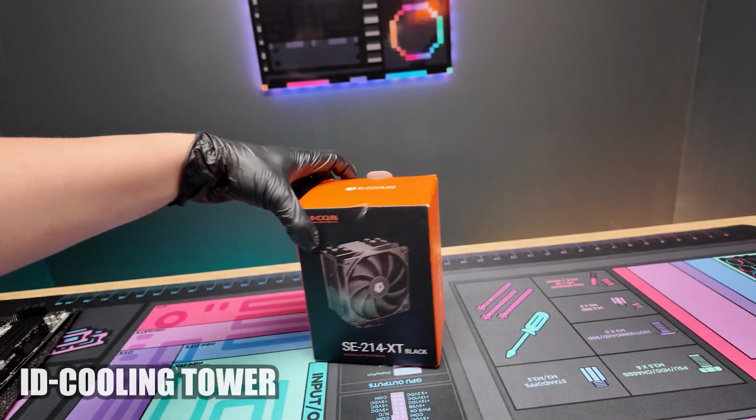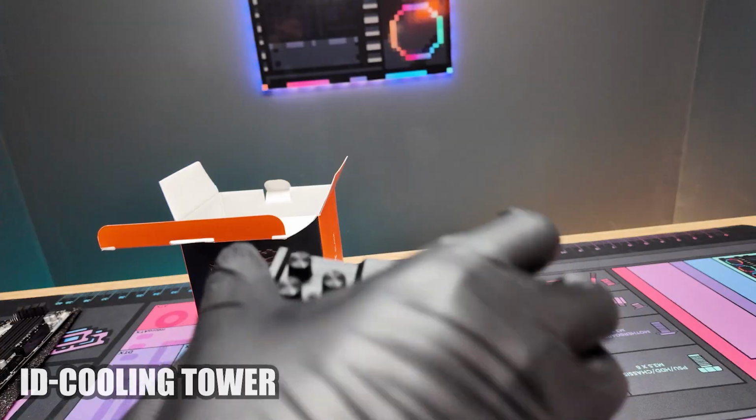And for the cooler, we chose one that we go with a lot, the ID Cooling SE 214 XT.